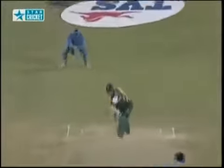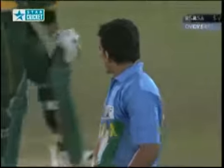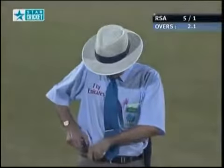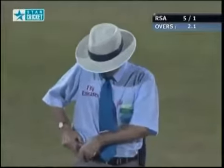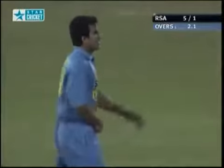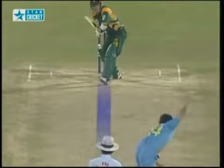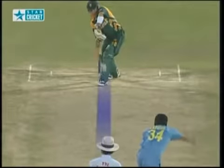Zahir Khan. Oh, that's a good shot as well. He's convinced. Umpire isn't. There might have been a little touch of bat on that. I think the reason why Zahir Khan was excited was he thought probably the ball hit the pad first and then the bat. Now it's pitched on line, and it's done exactly that. That's a very good shout.